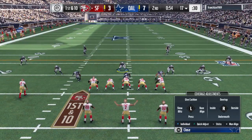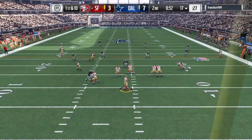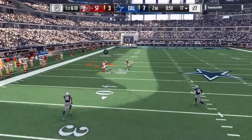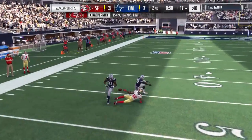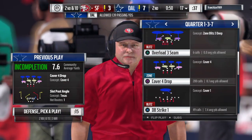Two receivers left, one to the right. They go back to the air here after the INT on the last drive. He's going to sling this deep downfield. Torrey Smith, the intended receiver. That'll bring up second down.